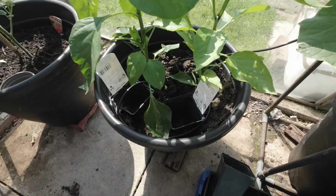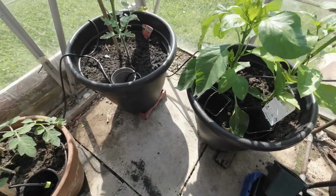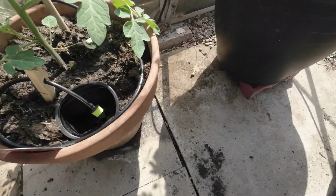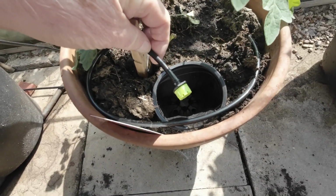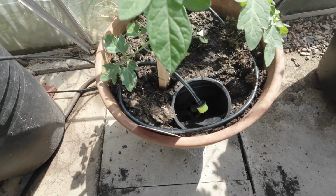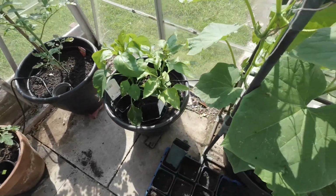Now, I didn't know whether these were getting enough water. These are peppers, but they seem to be. I don't know whether I've actually mentioned, but look, I've put my watering system on, and I bought those little ends, and you can regulate the water a bit more. That seems to be working.